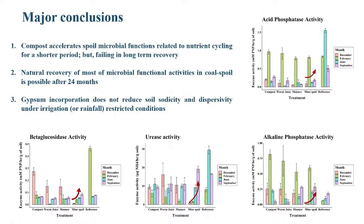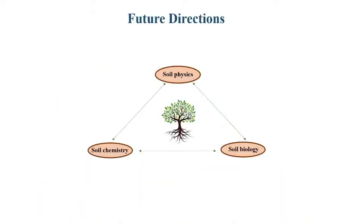Thirdly, gypsum incorporation does not reduce soil sodicity and dispersivity under irrigation- or rainfall-restricted conditions. As you know, the Bowen Basin has limited rainfall, and because of the ongoing drought, it was harder for them to irrigate. So the displaced sodium from the gypsum was not leached out, so it failed in improving the soil structure stability. With this conclusion, we move to future directions.